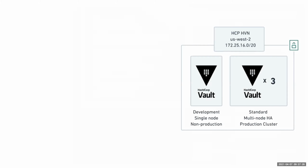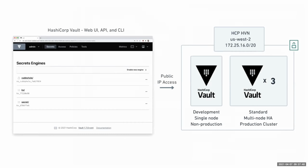We then give you the option of how you want to connect to this. So, when you created this cluster, if you said, hey, I want public access, we'll create a public IP address and then route traffic from that IP address into this private network. So then you can access the cluster via the web interface, API, or CLI. So this is public access, and I'll chat about peering in just a minute.